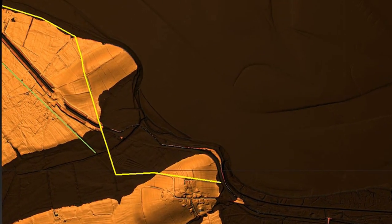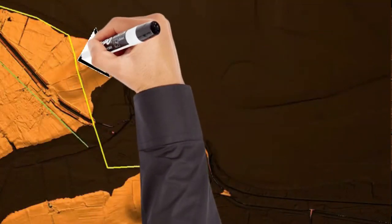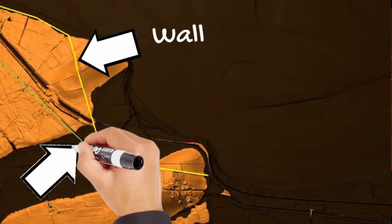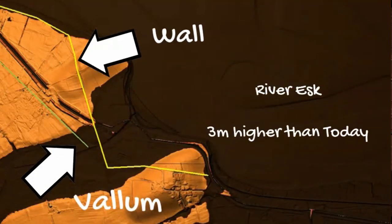It should be noted that the Vallum will be directly connected to the River Usk by this encroachment onto the mainland, indicating that the Vallum would have been used as a canal, which may have been constructed to transport stone for the wall, as there is a complete absence of any Roman roads in this section.